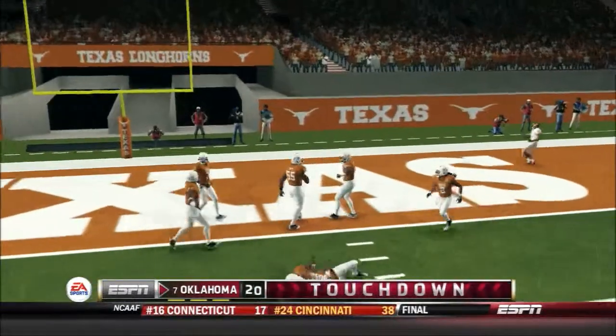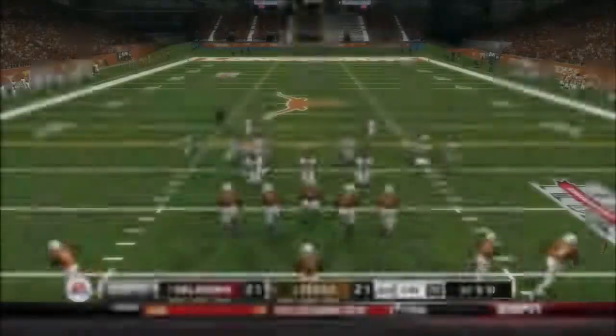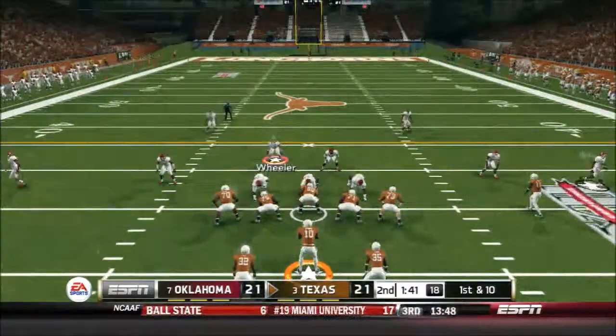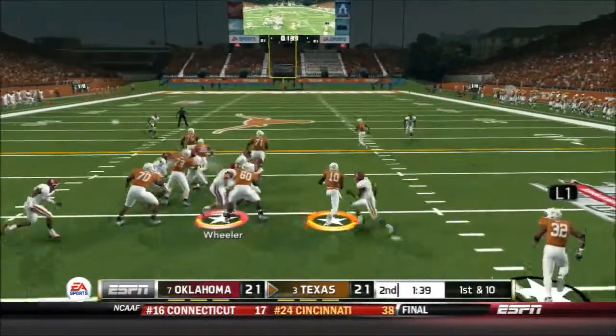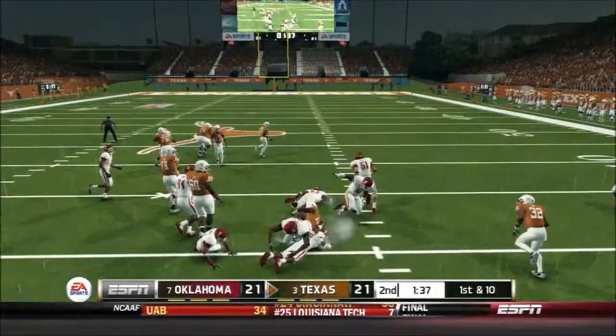Zips it to his receiver. Touchdown. This drive. And they're hoping for a better result as they threw a pick on their last possession. The first rule on offense is to take care of the football. These guys need to remember that on this drive.